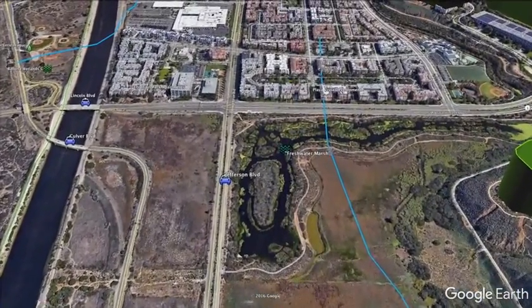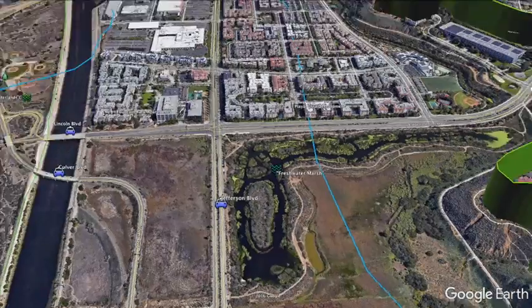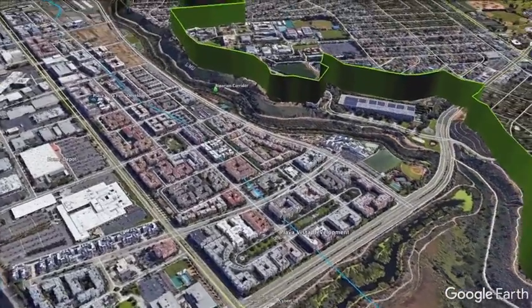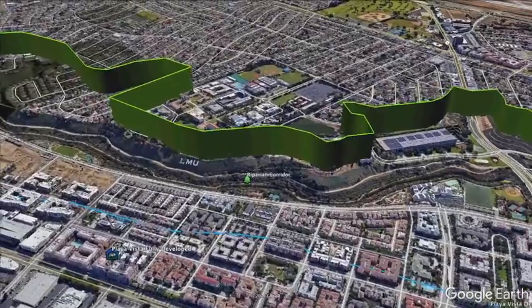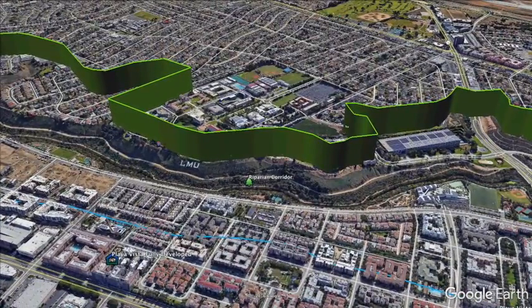At Jefferson and Lincoln, note the freshwater marsh in the foreground and a portion of Playa Vista's 400-acre development, which was built on the Ballona wetlands and an enormous methane gas seep. The riparian corridor is at the base of Marymount.